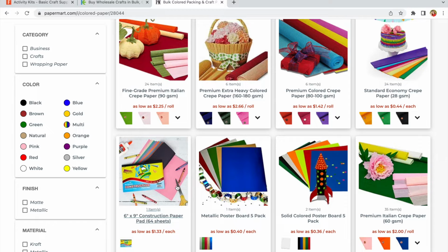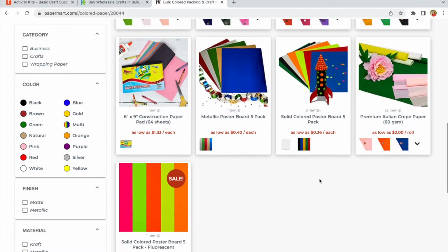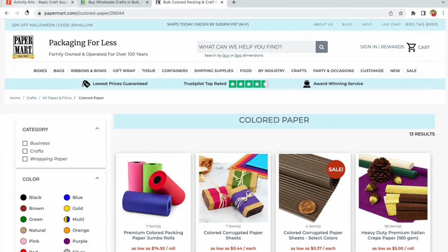And that is awesome. As well as poster board. I used to use poster board even if it wasn't for a project. I seriously just loved poster board for different activities. You can get it in metallic, solid, as well as fluorescent. Alrighty, so those are some of my favorites from Papermart.